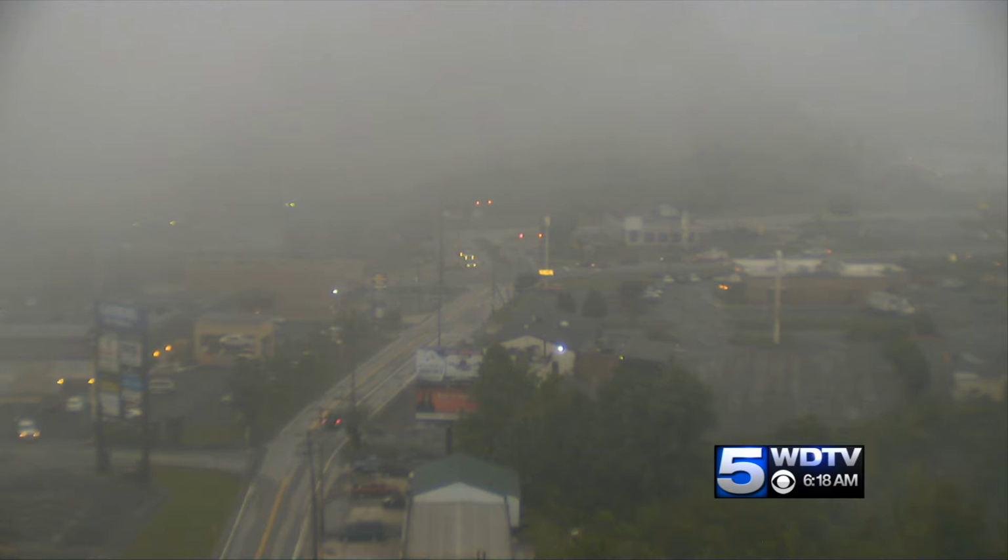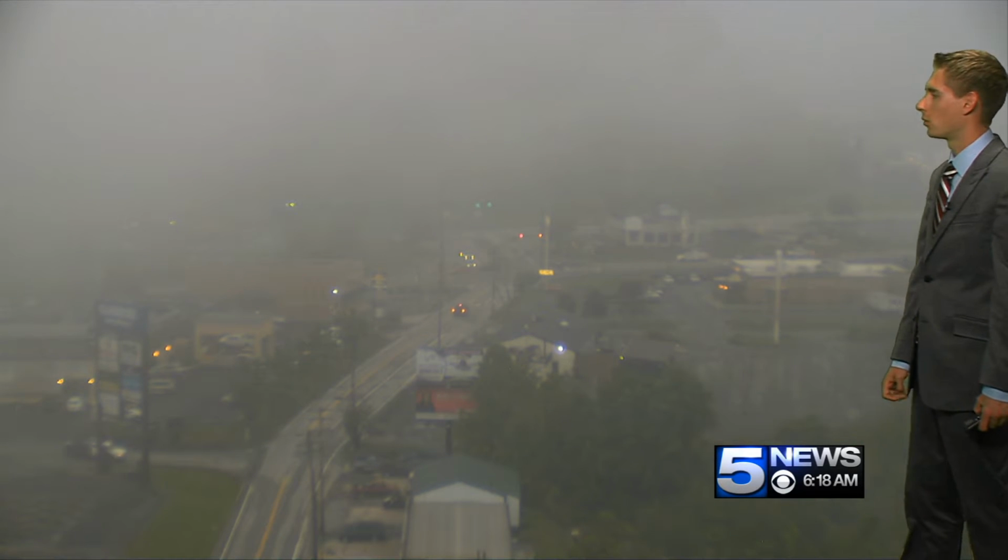Now on to the weather. Let's take a look at one of our First Alert HD sky cams. Very foggy out there here in Bridgeport. You can't see the road very well. You can see not many cars out on the road right now, but if you are out on the road, be sure to take it easy because the fog is inhibiting your visibility quite a bit. So just make sure you give yourself some extra time for your morning commute.